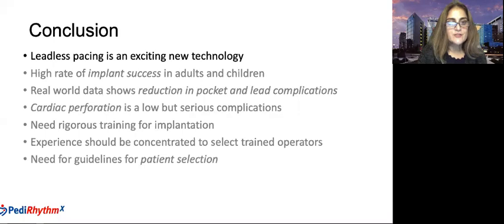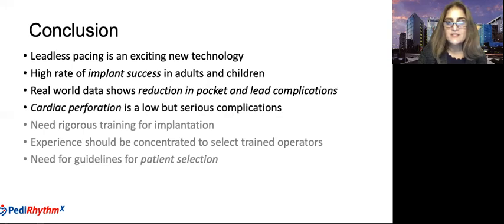So in conclusion, leadless pacing is an exciting new technology. There is a high rate of implant success in adults and in children. Real-world data show reduction in pocket and lead complications. Cardiac perforation incidence is low, but the complication is a serious complication.